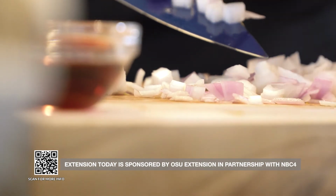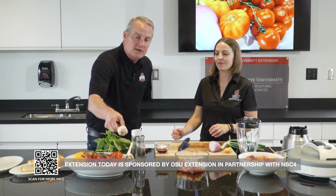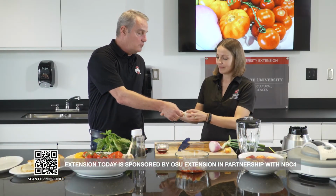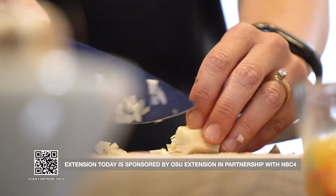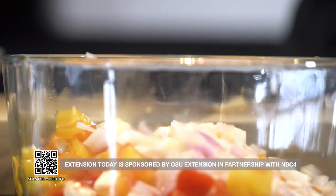And next we'll need a clove of garlic. This is the garlic that we planted last fall. It grew over the winter and I harvested it in July. I'll peel and mince this garlic, and then I'll add the garlic to the bowl.